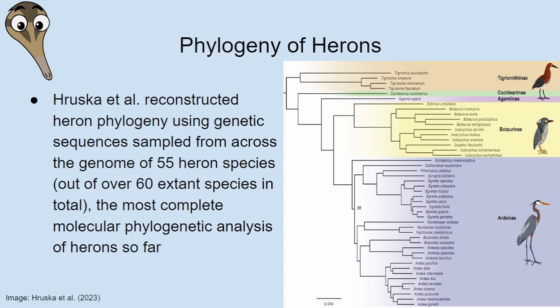So they reconstructed the most complete phylogeny of herons that has been done to date. They looked at 55 species of herons, and there are over 60 living species of herons around, and the exact number depends on how you count them, but either way, that's over 90% of all living heron species that they included in the study, and sampled genes from all across the genome. So these weren't complete genomes, but they took large parts across the entire genome to reconstruct this phylogeny. So it's definitely the most detailed look at heron phylogeny that we have so far.